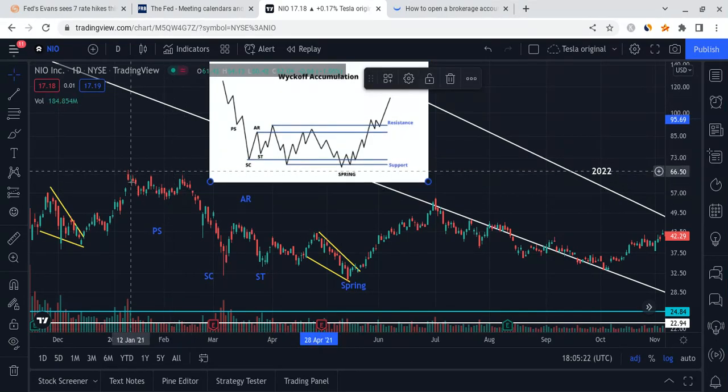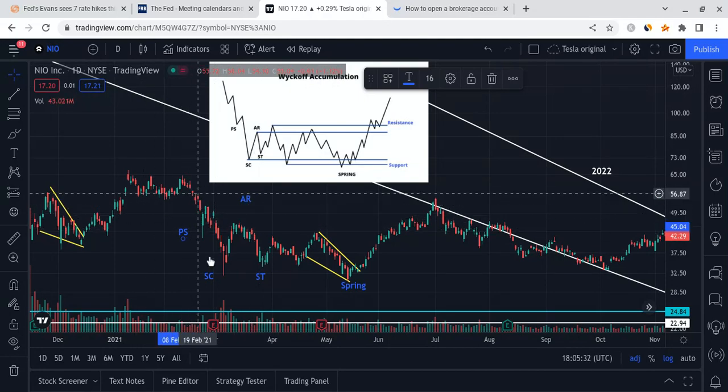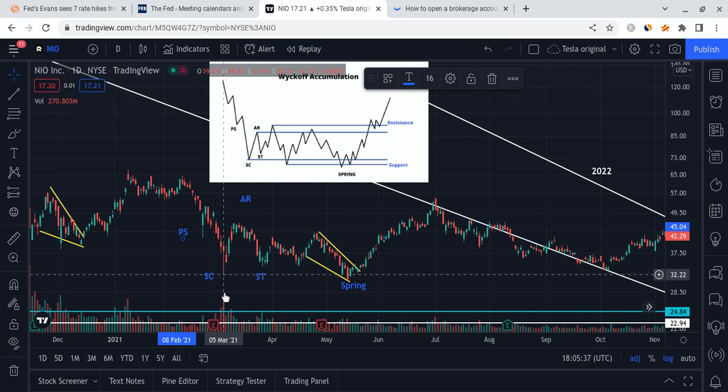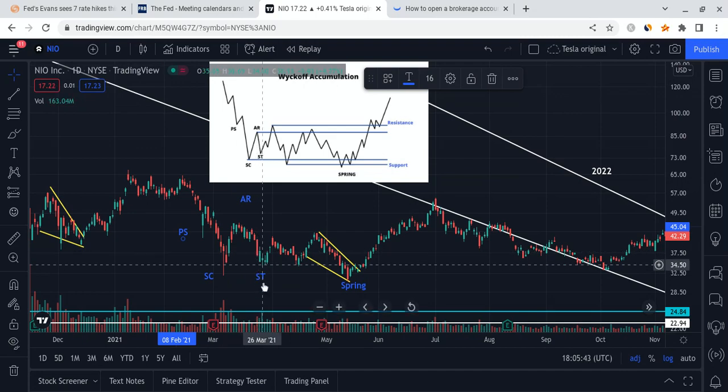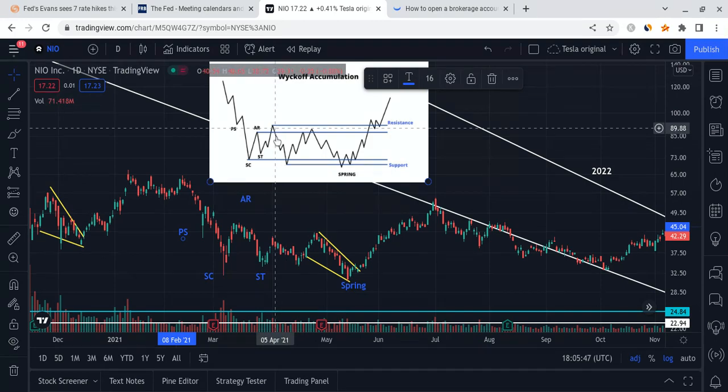So NIO was in the $66 range. Then we were trading sideways. Then we started dropping, so I think right here we would have this point of support. Then we ended up running up. Then we dropped to the selling climax. We got the automatic reaction to $46. Then we pushed down to the sell test phase.